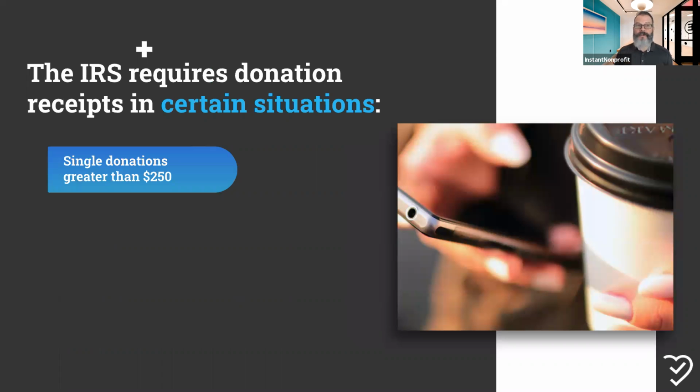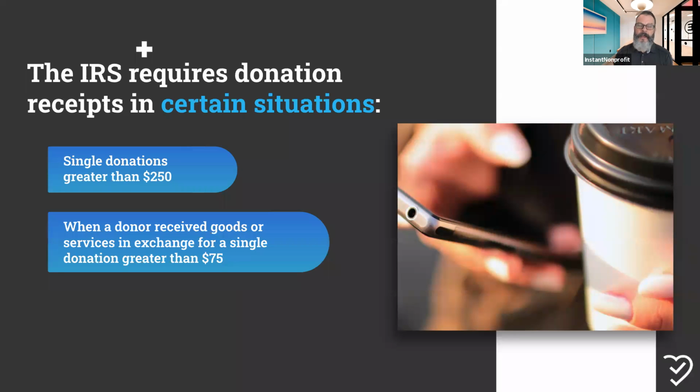Now, the IRS requires donation receipts in certain situations. If anyone makes a single donation greater than $250, you're required to give them a donation receipt. Secondly, when a donor receives goods or services in exchange for a single donation greater than $75, they do need to get a donation receipt. And in that case, the donation receipt should include the value of what was given back. For example, maybe there's a training program, and there are some materials that the attendee gets that are worth several $100s. It's a 4 or 5 day training.